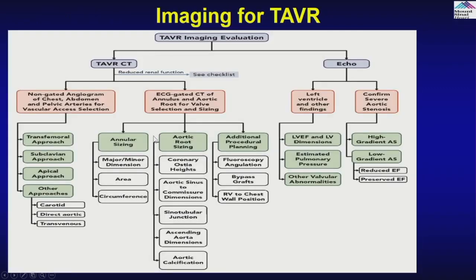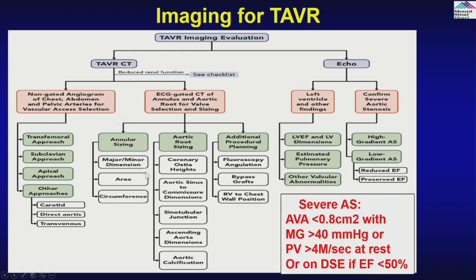So coming to TAVR, most important, because in the past, if somebody had aortic stenosis diagnosed by stethoscope, people would then send the patient for cardiac cath. But with the advent of percutaneous therapy, things are changing. Diagnosis is made by echocardiography, and then we also need what is called a CT scan, which is going to tell us the valve sizing, and what the route is for the placement of the valve.